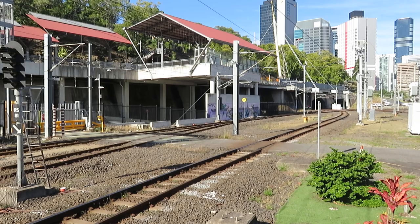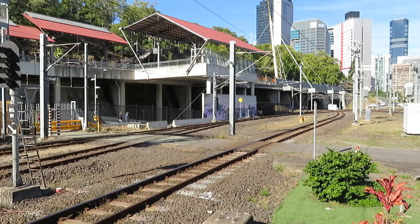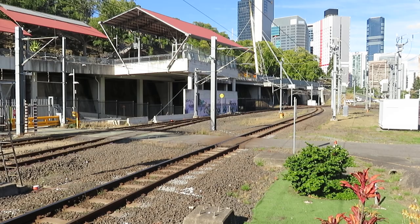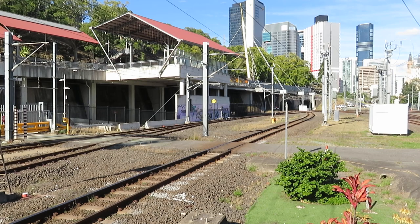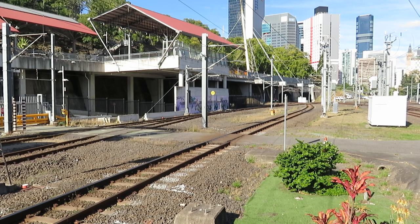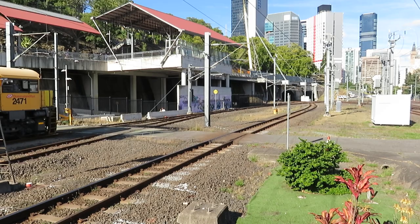Spirit of the Outback is departing Roma Street, Brisbane. Taking a little while to get here. There it goes, starting to move. Slowly.